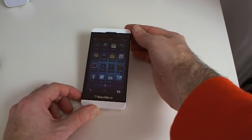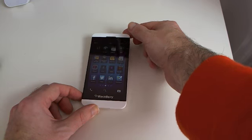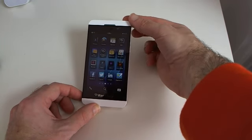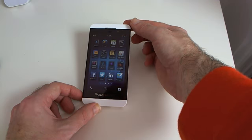I'll also be looking at what apps are available, and then also obviously be giving you a full review of the Blackberry Z10, so please do stay tuned to the Geekanoids channel for lots of Blackberry Z10 goodness.